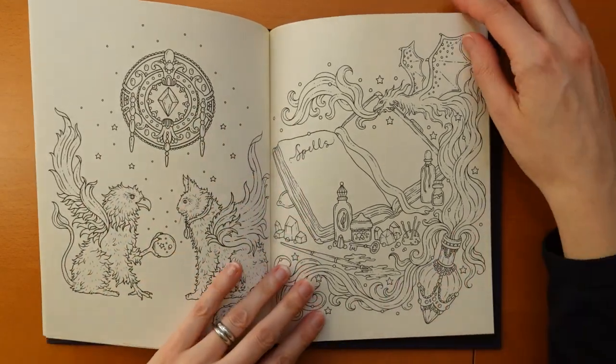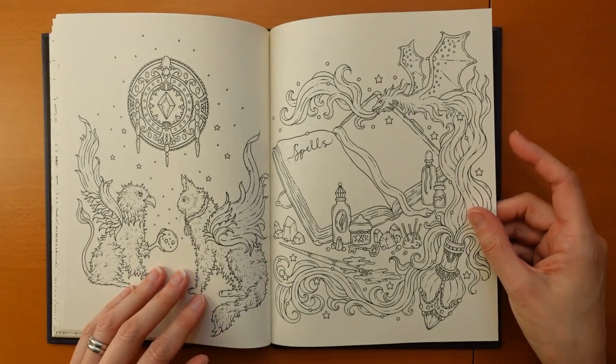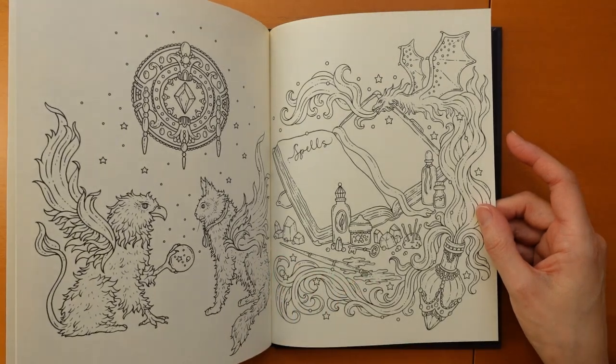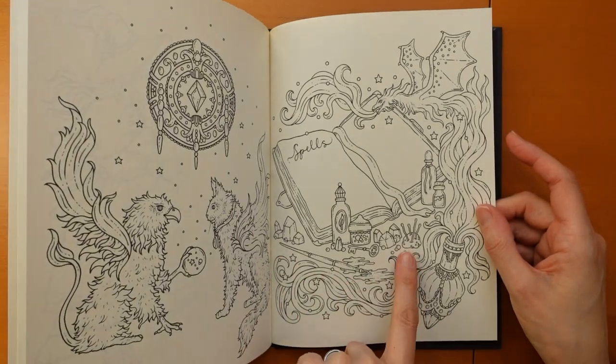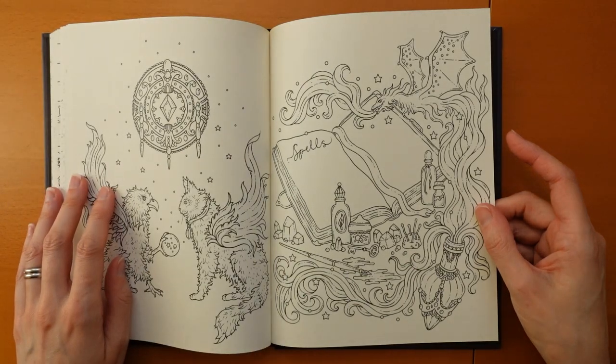Now, look at this dragon. Look, it's a spell book, but there's nothing written in it. Oh, but look, here's the pen. Oh, that's fun. But what are these? They look like needles or pins. Why would you need those?